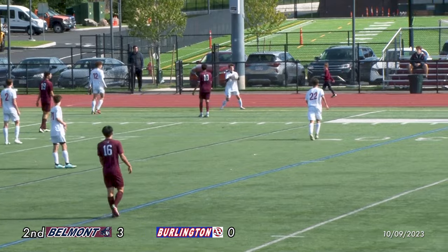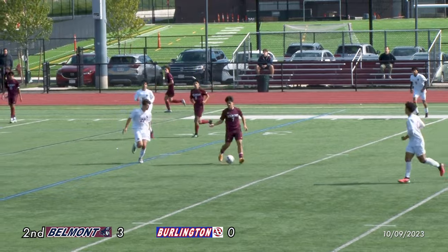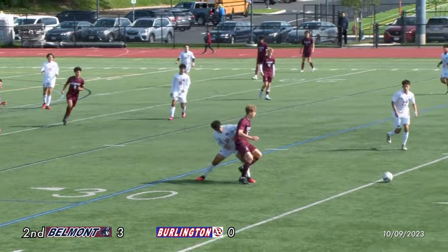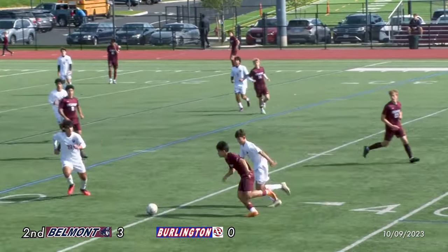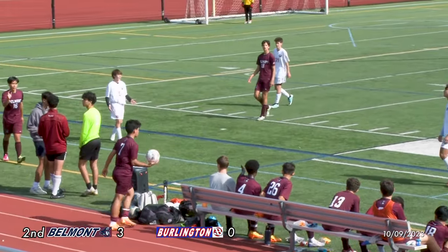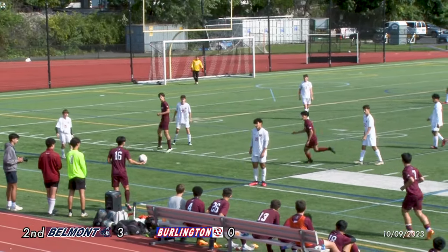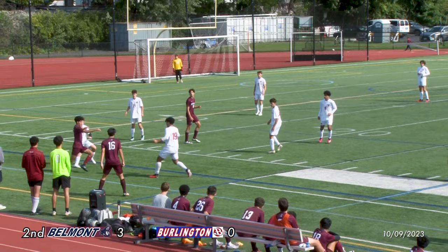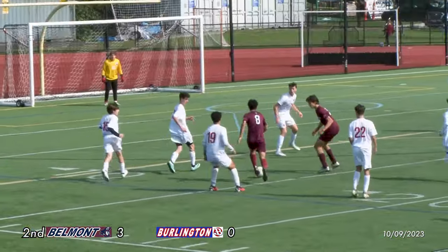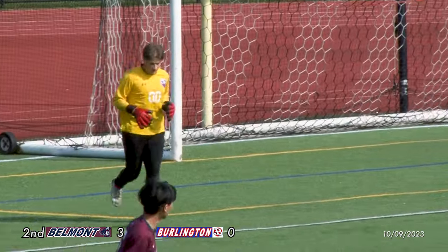Thomas looked injected. Hasn't had really much of any action. Jasper Reddick with the ball. Passes it back. Now Patrick tries to go forward. That'll be a Belmont throw-in. Lawrence throws it in to Tomas. Tomas gets the ball. Splits the defenders. Tries to go in. Shot on the ground low. And the Burlington keeper easily saves it.